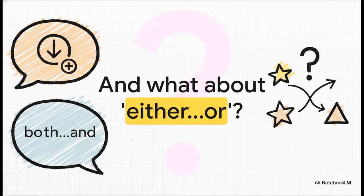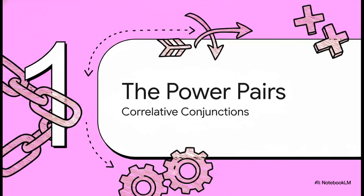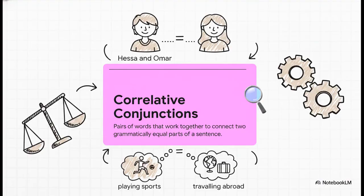So what's the deal with this final pair, either or? What's its specific job? You got it. Its whole purpose in life is to present a choice. It connects two different options, letting you know that one of these two possibilities is on the table. So these power pairs we've been using, neither nor, both and, either or, they actually have a fancy grammar name. Now that you've seen what they can do, let's make it official. They're called correlative conjunctions.